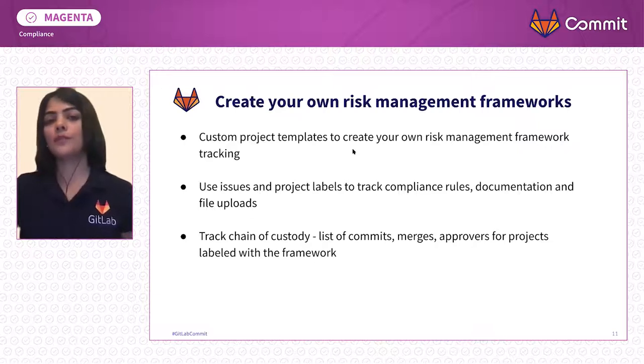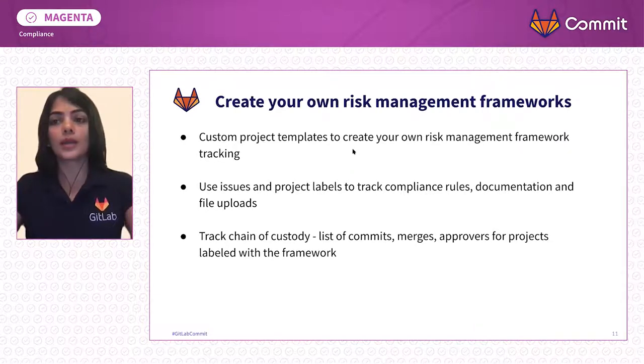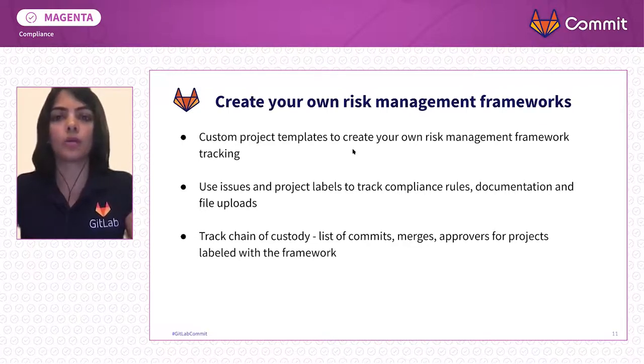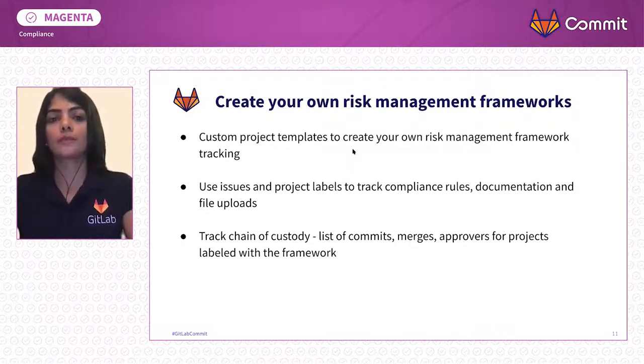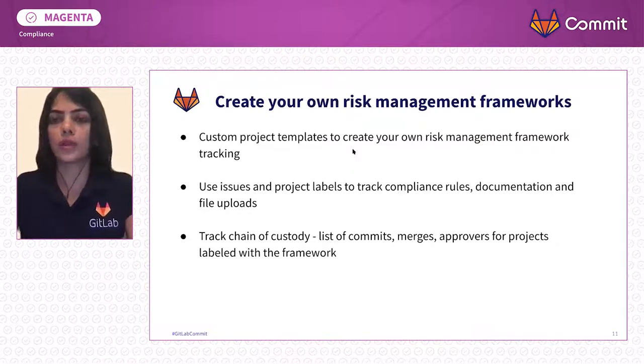So we've received a few questions whether customers can create their own custom compliance templates to host relevant rules, regulations that they would like to follow. So similar to the enterprise templates that we've defined for HIPAA as an example, a custom project template can be created to host all the relevant rules and regulations necessary for that framework that you have as GitLab issues.